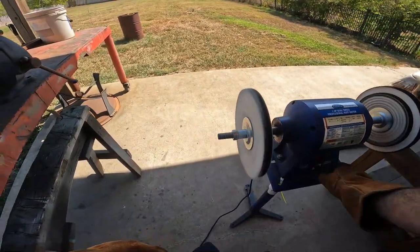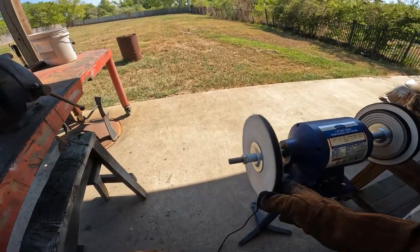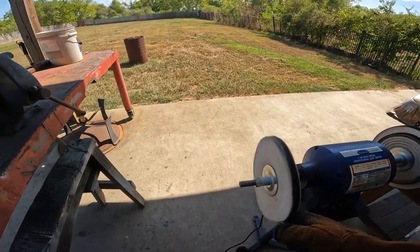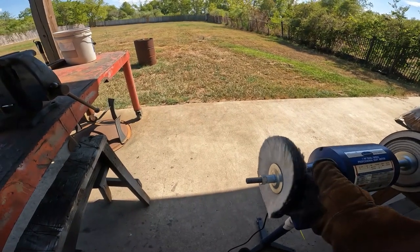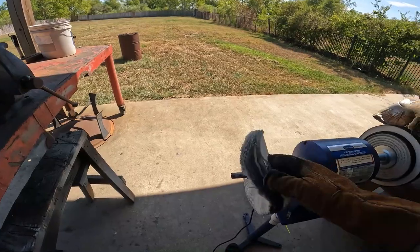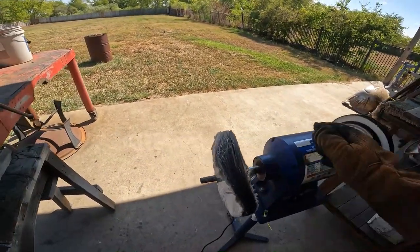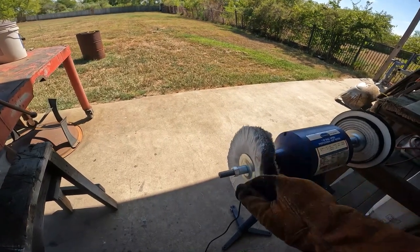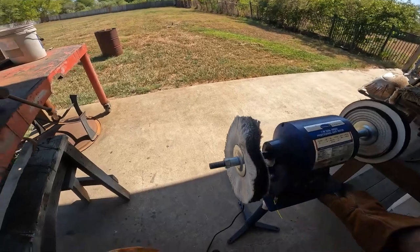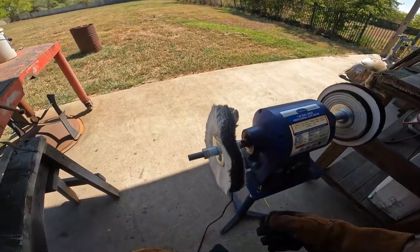This is a loose wheel. You can see the difference. This was a tight spiral sewn, made for stainless, and this is loose. You can use the loose on the stainless or aluminum. You usually use a white rouge, so it's loaded with white. I just use it on the stainless to basically kind of finish it off.